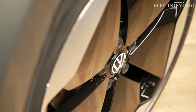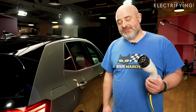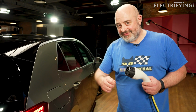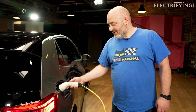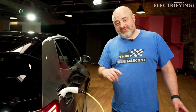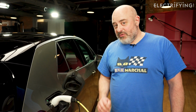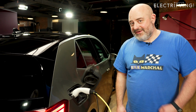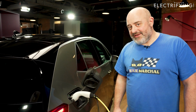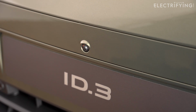One of the cleverest bits of new technology is something called plug and charge. So you turn up at a public charger, and instead of having to mess around with contactless or an app, you just open up, plug in, and the car and the charger talk to each other. It all goes to your account and you get a bill in the post, which is going to make life much easier. Now, I know all you Tesla people have that already, but for the rest of us, it's a great new innovation.